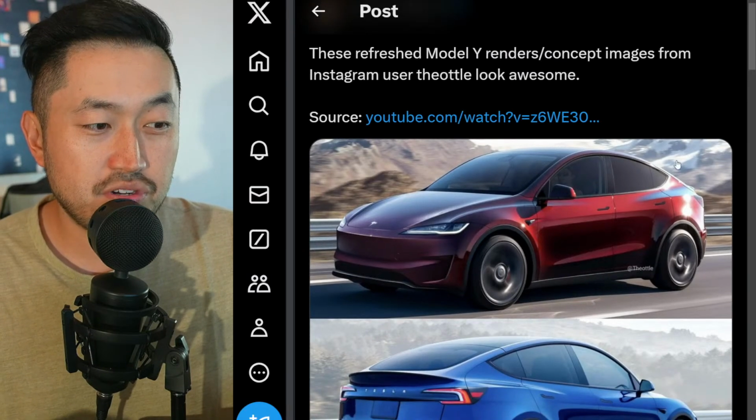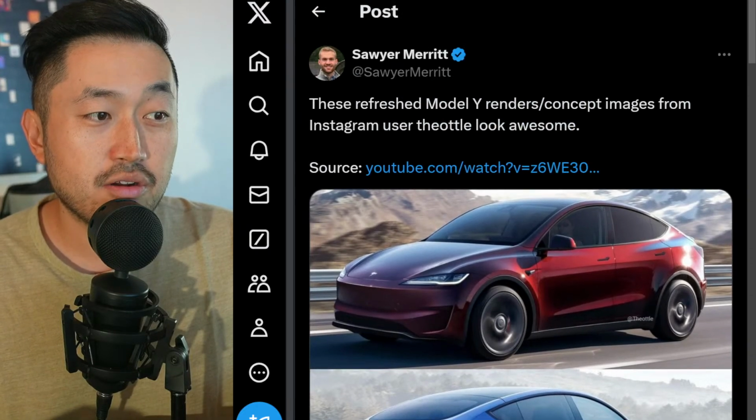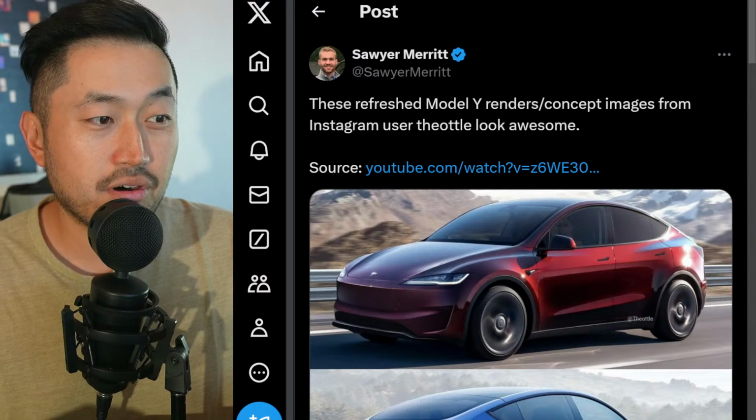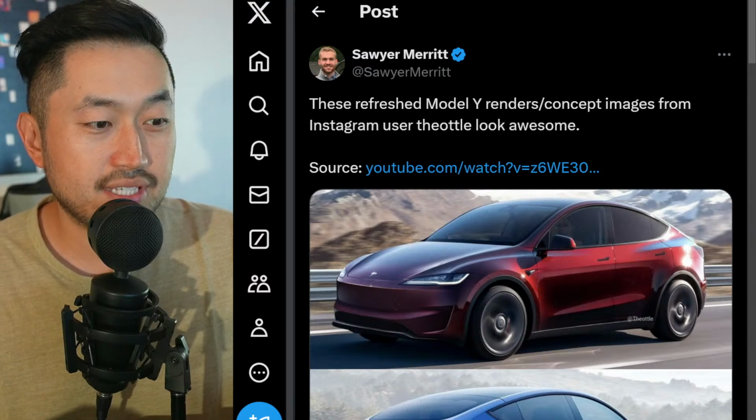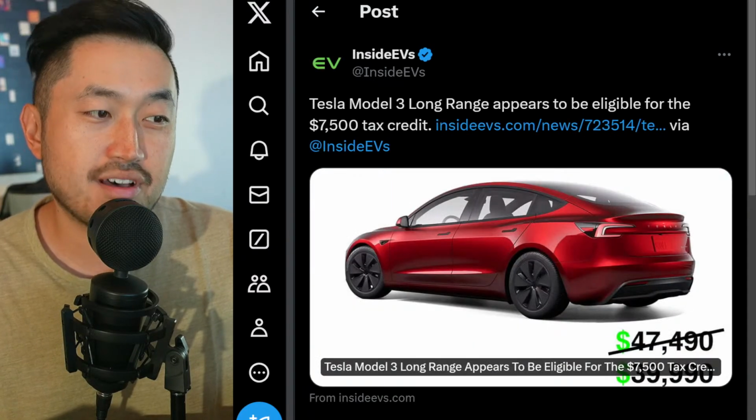Taking a look at some new renders of a Model Y, maybe a Juniper that could be coming out in the near future. This looks really nice depending on how you look at it, for all the different concept photos that could be coming out in the future as well. But definitely some pretty interesting stuff. Let me know what you're thinking.